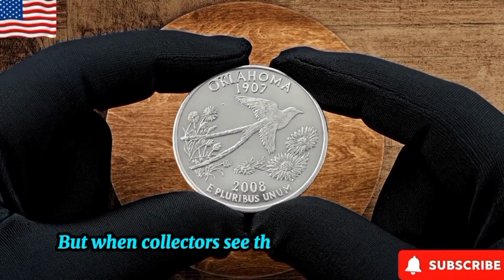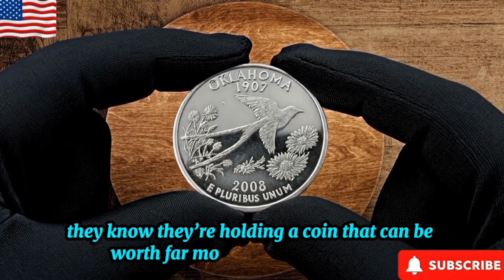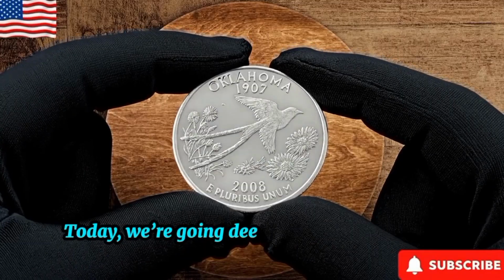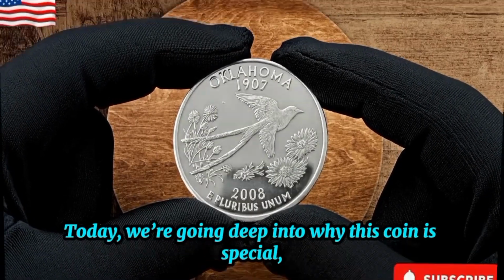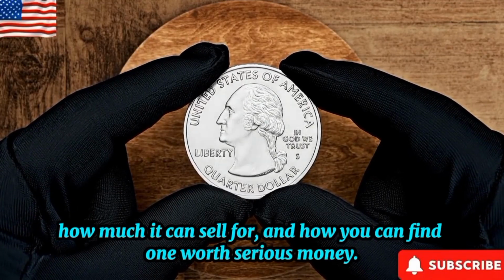But when collectors see the 2008 S silver proof, they know they're holding a coin that can be worth far more than its face value. Today we're going deep into why this coin is special, how much it can sell for, and how you can find one worth serious money.